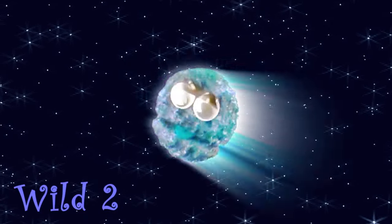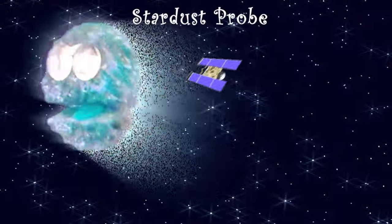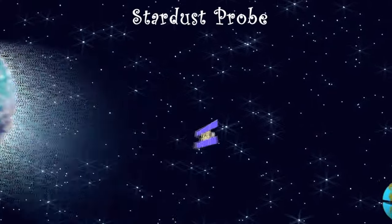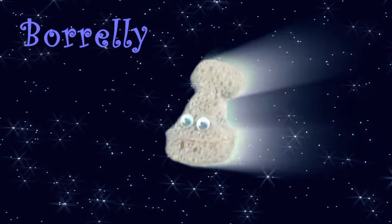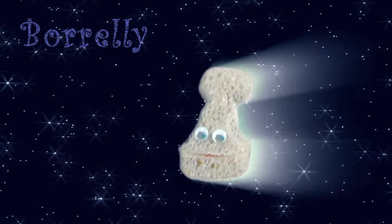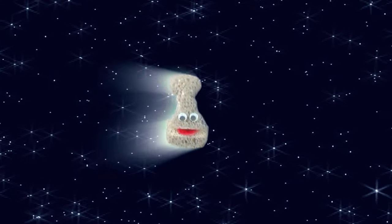I'm shaped like a flattened sphere. My orbit around the sun takes me about 6.5 years. Scientists collected the first samples of a comet's tail from me. NASA's Stardust probe brought it back to Earth to study. I'm Comet Borrelly, and I have an odd shape. Not round like a sphere, I'm shaped like a chicken leg. A Jupiter family comet, my orbit takes about 2,500 days, so I'll be back soon to astound and amaze.